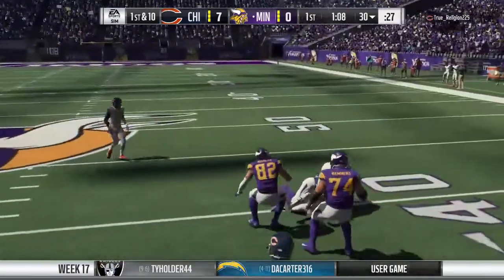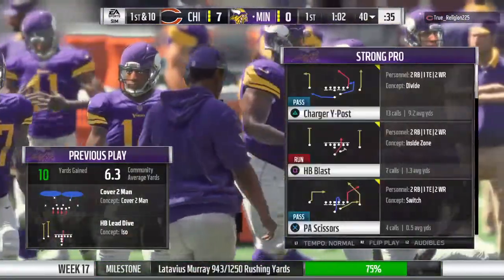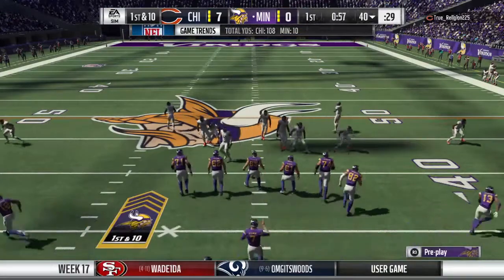But the reason he won the award the previous week and what we just saw there: instincts, understanding where the play is going and being able to make a play on the football. Give him 10 yards there, and by the nose of the football, he's going to have a first down.